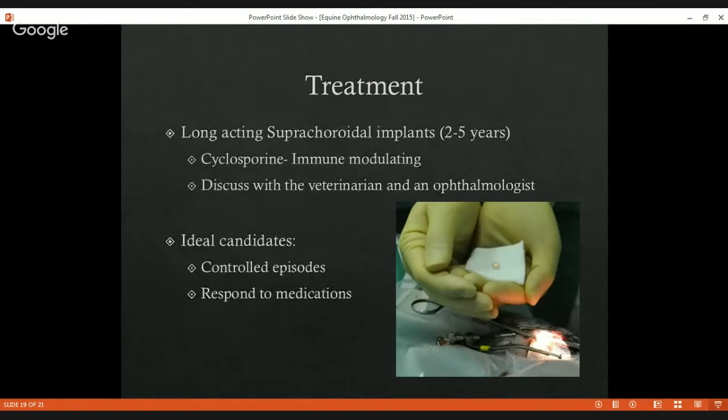Other possibilities for treatment is a long-acting immune modulating agent called cyclosporin. It's called a suprachoroidal implant, and it's applied to the eye surgically and can slowly release this immune modulating drug for over 2 to 5 years, which really helps decrease the frequency of these episodes.